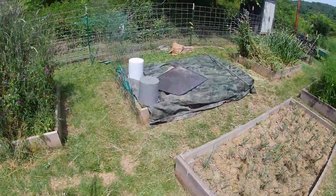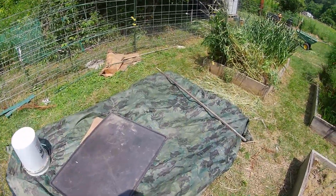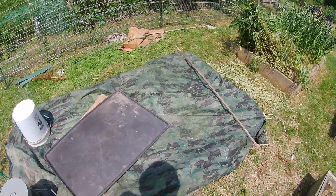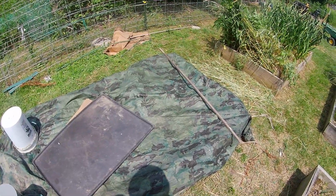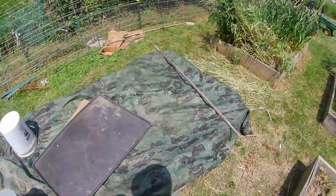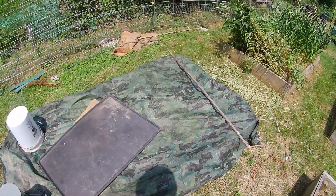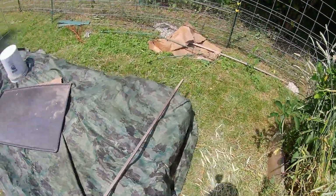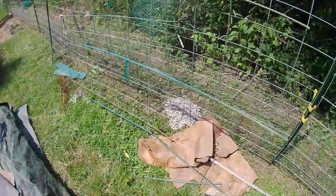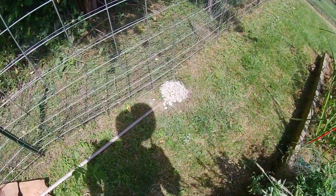Where this tarp is, there's nothing planted, and we just wanted to keep the soil moist. But there was a piece of cardboard there, and Deb lifted it up, and there was a beehive underneath. So I had to go and get a wheelbarrow full of soil and dump it in there. I also put rock over here where the groundhog had a hole, and then he has a hole here that I filled with rock.